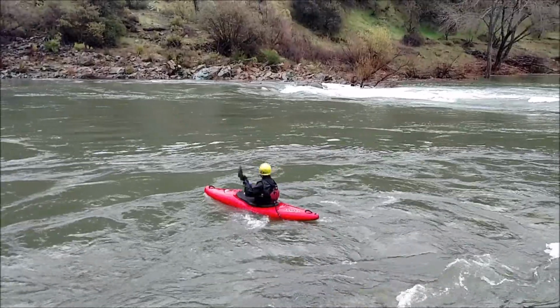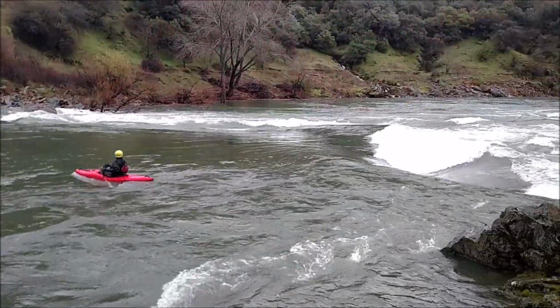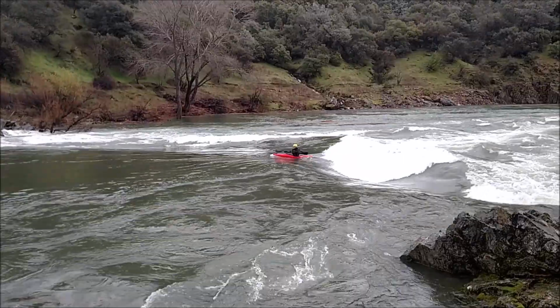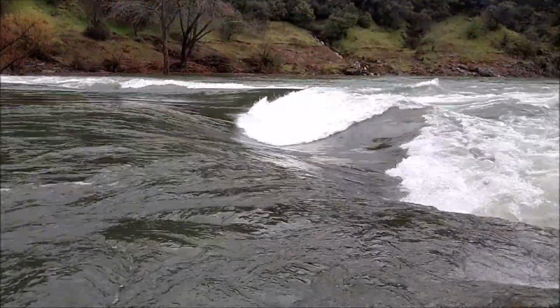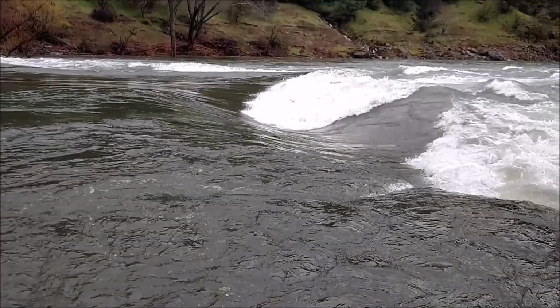This is a cool surf hole on the North Fork. I think people refer to this hole as Tamarack. What's happening is a big rock, a lot of current flowing over it, and then all the water is racing to get back in that hole so you could surf it in the kayak like an ocean wave. The only problem is it's scary in case you get stuck in there. So it's a big wave. It's a little tricky to get in there.